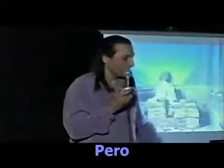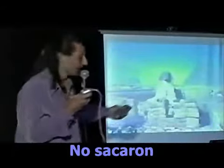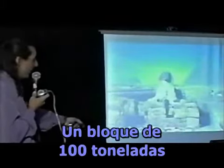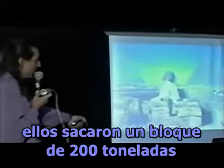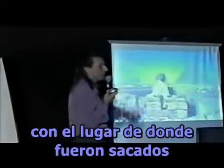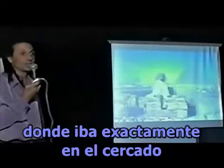Okay? But the ancient Egyptian or whoever 10,000 years ago built this didn't remove a 100-pound block. They removed a 200-ton block. And we know that they were removed from the enclosure because the stratification of the layers of rock matches where they were removed from, and you can actually tell which rock came from exactly where in the enclosure.